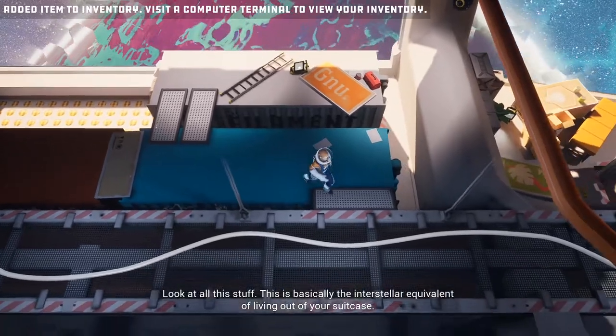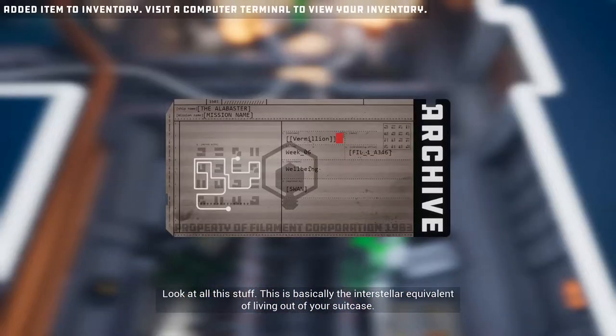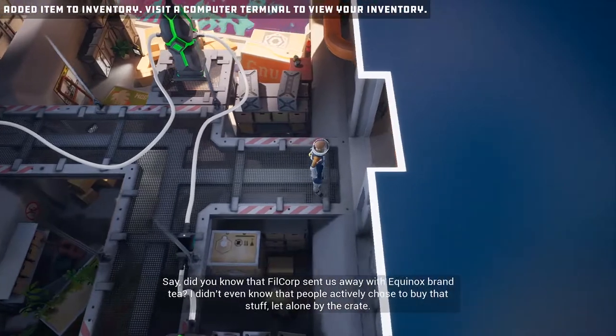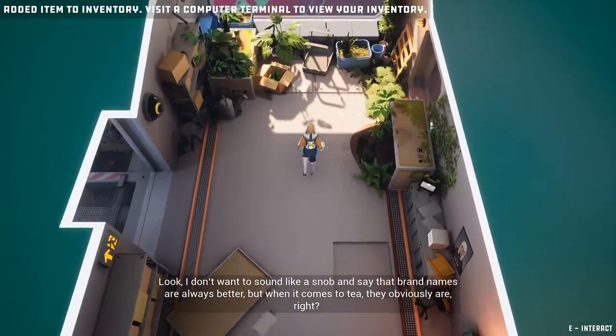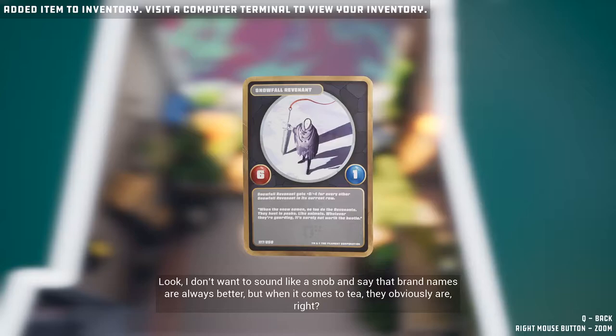Look at all this stuff. This is basically the interstellar equivalent of living out of your suitcase. Say, did you know that Filcor sent us away with Equinox brand tea? I didn't even know that people actively chose to buy that stuff, let alone buy the crate. Look, I don't want to sound like a snob and say that brand names are always better, but when it comes to tea, they obviously are, right?